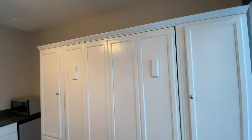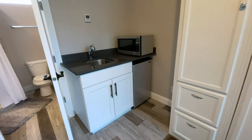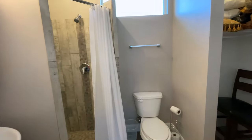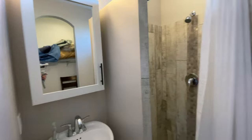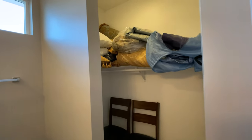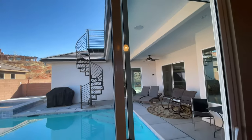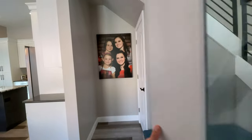So there's a Murphy bed with two dressers right beside it. A sink with a mini fridge and a microwave. And its own ensuite bath with a walk-in shower, sink, and a little cabinet with a mirror, and a little closet. So this space can be pretty dependent because you have a separate entry, exit to the pool, and in fact, it's completely detached and isolated from the main house, providing a greater level of privacy. Let's head inside the main house and check this out.